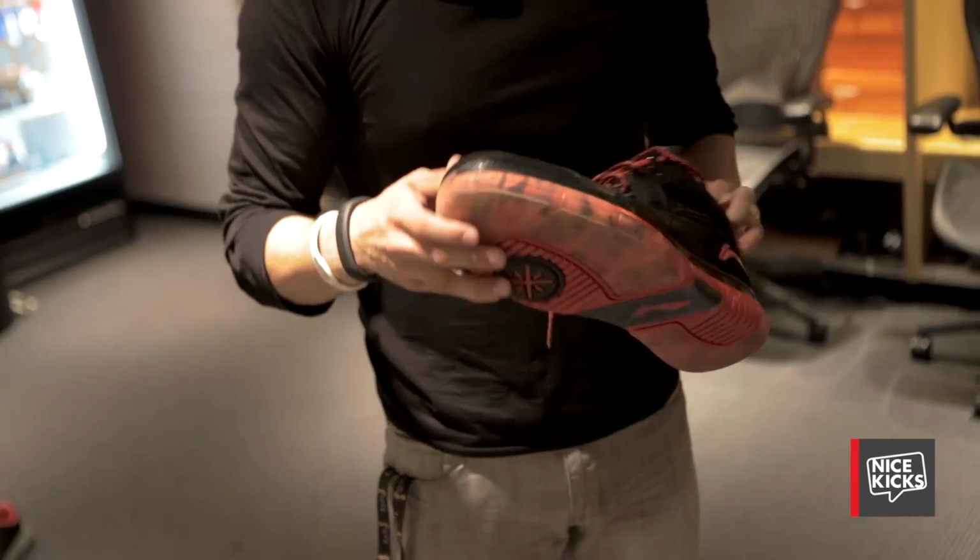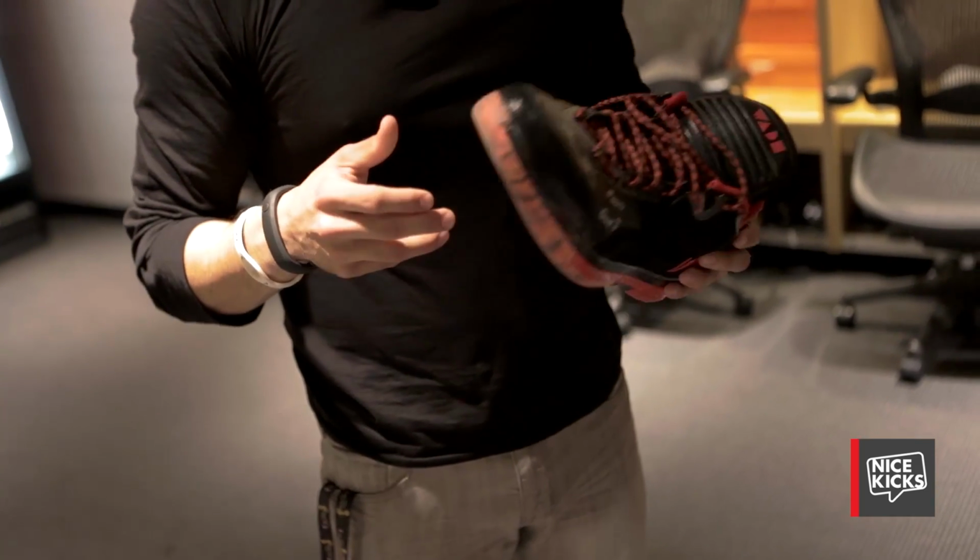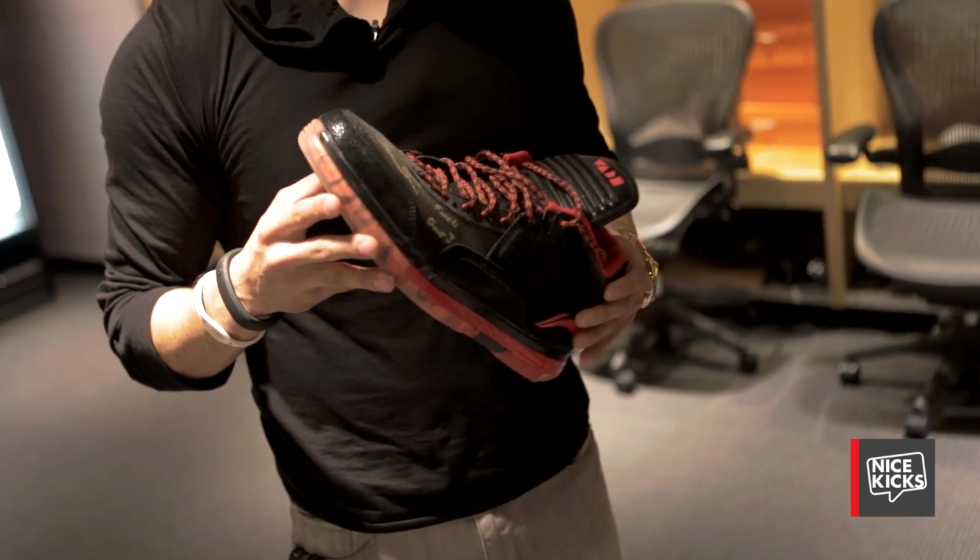Another one of my favorites personally would be an NBA Finals shoe from Dwayne Wade from Game 3. He decided to go ahead and give me this one because I was able to take care of their locker room situation throughout the entire Finals when they were here in 2013.